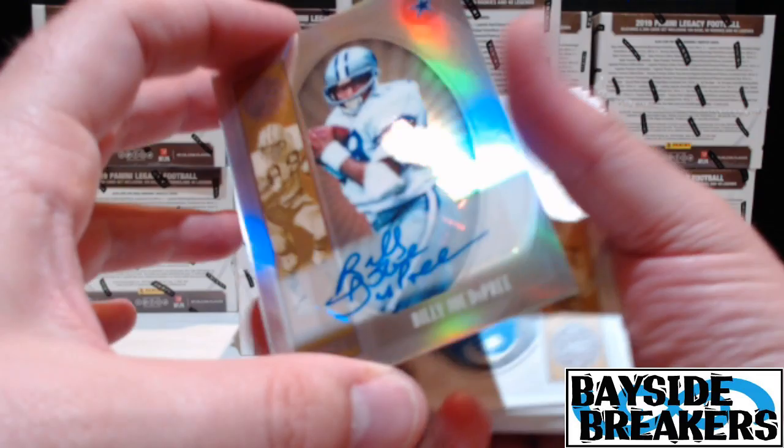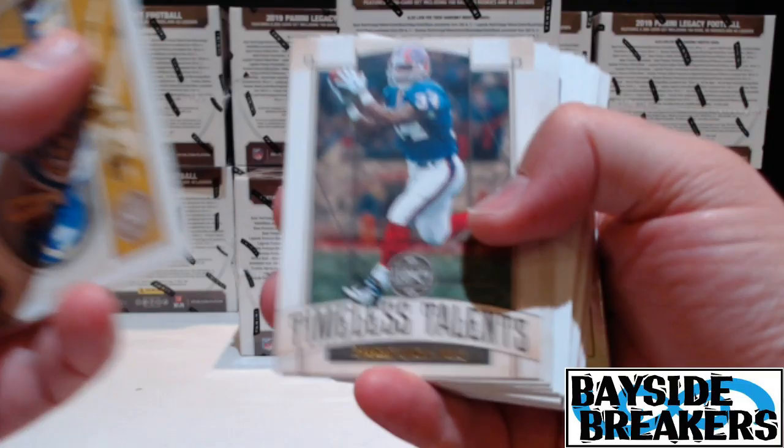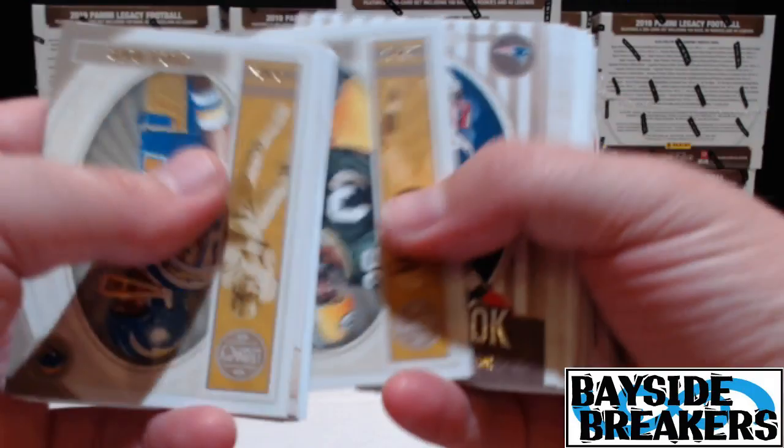Am I going to do a tier one break? We did a tier one break last week, and unfortunately, we are all done with tier one.